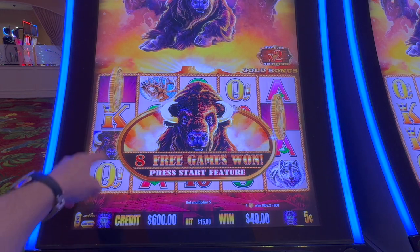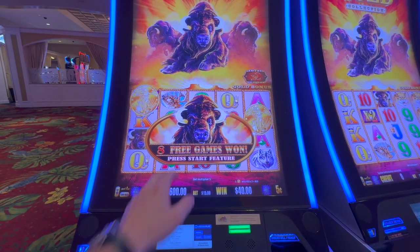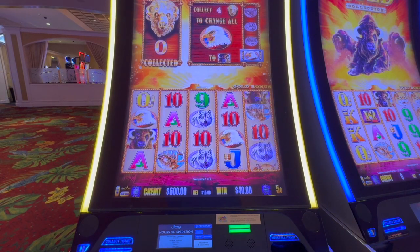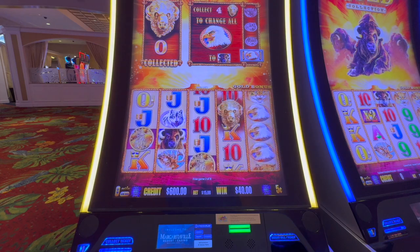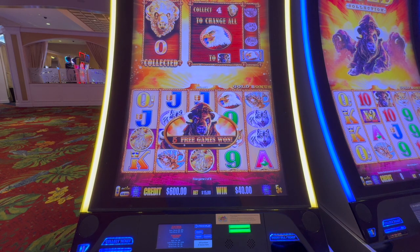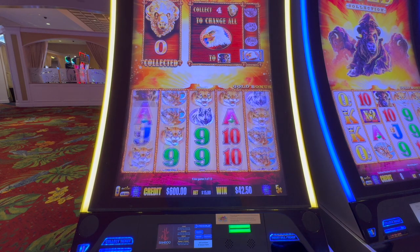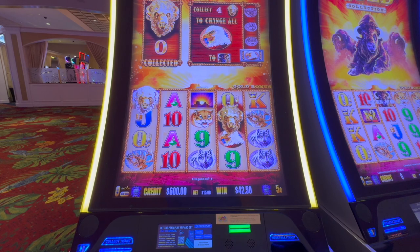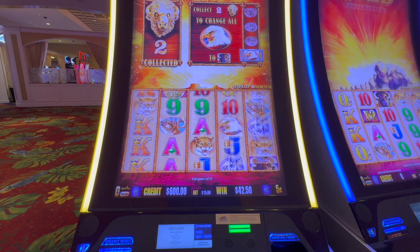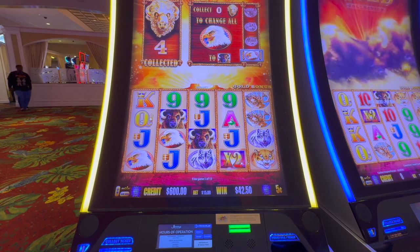So we want the buffalo heads to change the symbols, and then we also want obviously more coins. Here we go. All right, not good. One more coin. There we go. Beautiful. Three coins. Extra games. Ooh, just missed it. Two more of those. Oh, there we go. All right, we need some coins now. Now the eagle has changed to a buffalo.